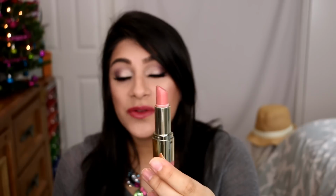Next up is my nude creme lipstick from Milani. I have used this a few times throughout the month, but I didn't finish it. Not that I don't like the color. It's just I am the type of person that loves to change my lip products, my lip colors, and I do like 2-3 different colors a day. So for me to pan one color, it was very, very hard.